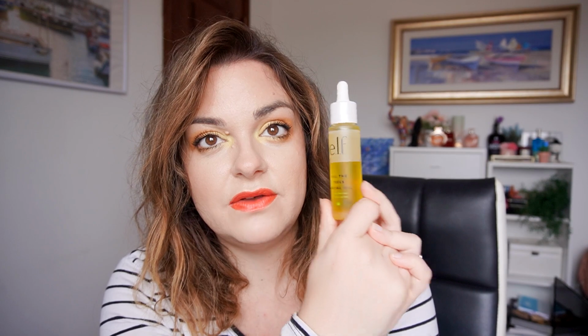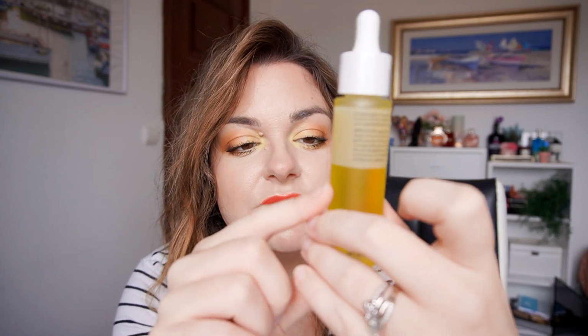Then I've got this e.l.f. facial oil. This is pretty much like all the product is there. I think I've only used it once or twice, so this is quite a lot. It's 30 ml, but from memory I really did like this. This is the All the Feels facial oil with hemp derived cannabis sativa.